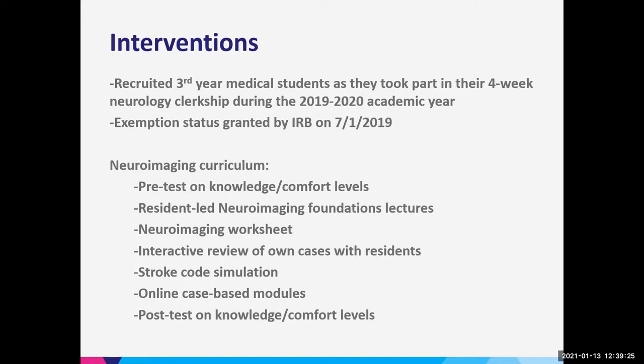Our neuroimaging curriculum included a lot of different aspects, one of which was a pre and a post test, assessing their knowledge and comfort levels, just so that we can see how everybody was doing. We also included a resident-led neuroimaging foundation lecture for them, and a neuroimaging worksheet that they can take with them on the wards and fill out as they were looking at the scans of their own patients. We included an interactive review of their own cases with the residents, and a stroke code simulation, which had been ongoing even before this, where a student would go through a simulation of a patient undergoing an acute stroke code, really teaching them the process of going through that and also looking at some acute neuroimaging in the process. And in addition, online case-based modules.